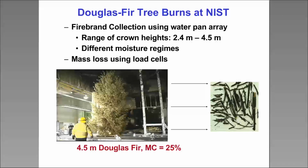One of the first things we wanted to do, if we wanted to design an experimental facility to generate firebrands, was to understand what firebrands even look like. What the movie should show, assuming we can get it to play, is a series of experiments we did at NIST to burn different types of vegetation and collect firebrands from it. And so now the movie should be coming.